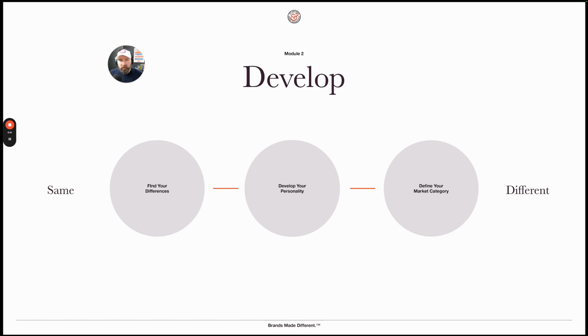Once we get into module two and we have all of that information from the research and discovery phase, then we can start to develop our position. And this is where we go from swimming in that sea of sameness to having concrete differences that are going to allow us to stand out and compete better in that marketplace. And there's really 3 steps to this: we're going to find the differences. We're going to develop that unique brand personality. This is where we humanize the brand, because people like to connect with people. And then we're going to define your market category. This is really the brand positioning portion of it. This is where we develop the only statement. The only statement becomes the positioning statement.